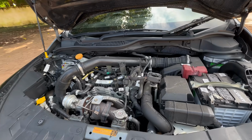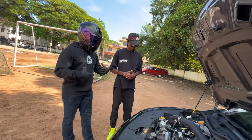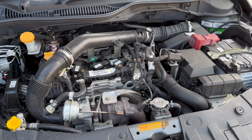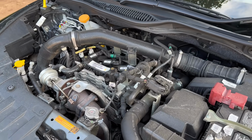So, bro, let's talk about what's under the hood. Okay, so to talk about what's under the hood, or the performance, this is a stage 2 tuned engine with a full system exhaust and a Valvetronics. The spark plugs are also changed to NGK plugs.